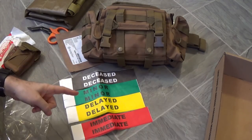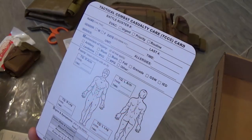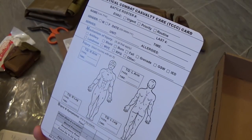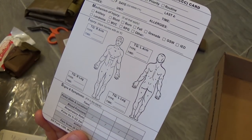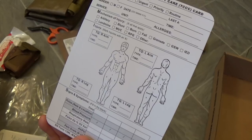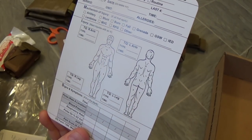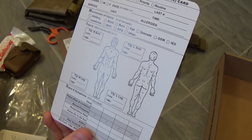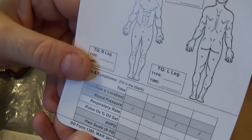I think these are a lot more useful than those little lights, personally. This is very similar to what we actually use. I think, oh God, I can't remember. Is it a DOD 1280? Casualty care card. I can't remember. I gotta look it up. But this is where you would... Oh, DD Form 1380. I was close.